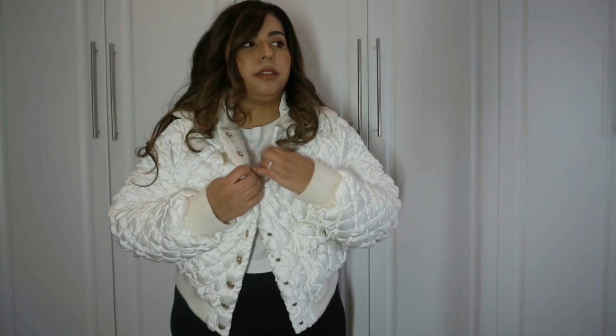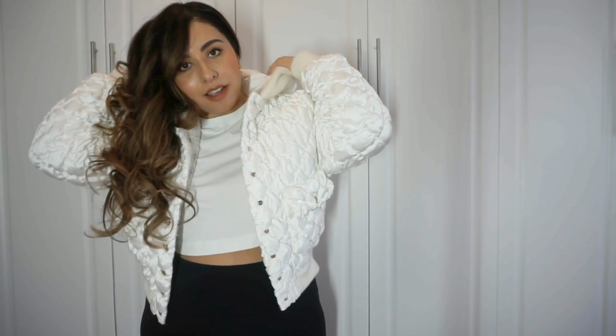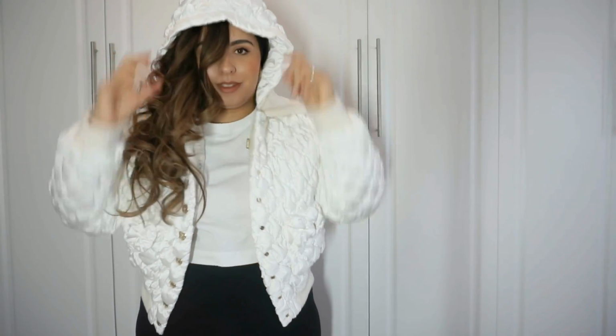So it's got all the buttons. It's quite stretchy at the bottom, so I can close it. So it fits me now. But I do like a fresh winter white, and it's just cute. It's got a little hood. It's quite thick. Let's look at the composition.